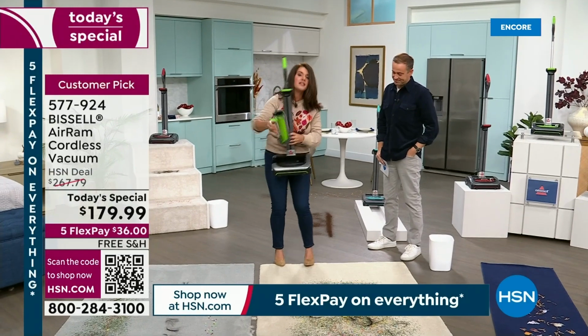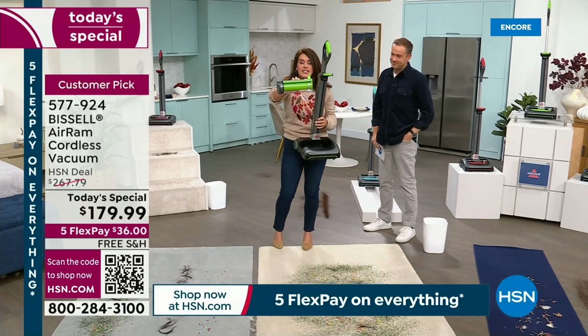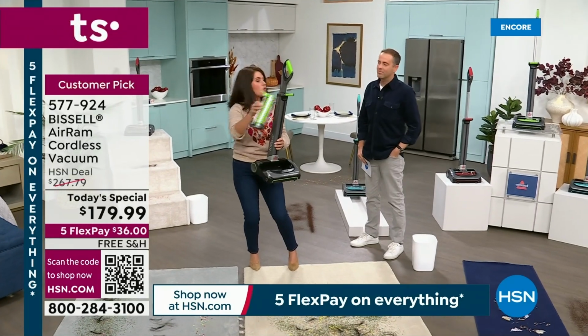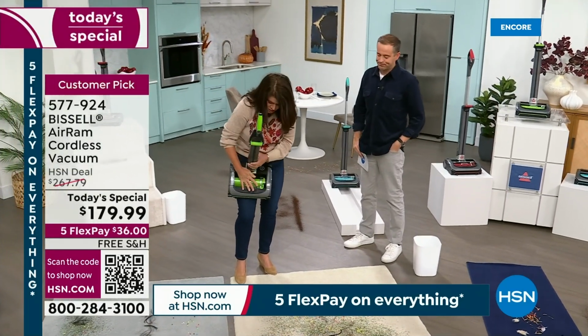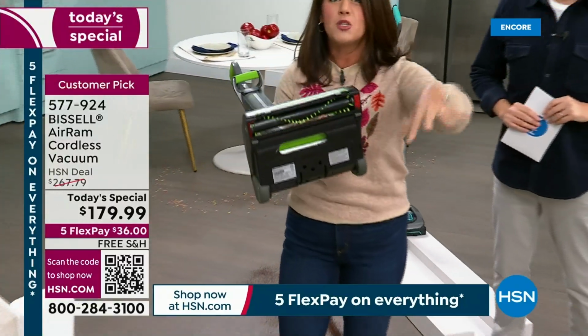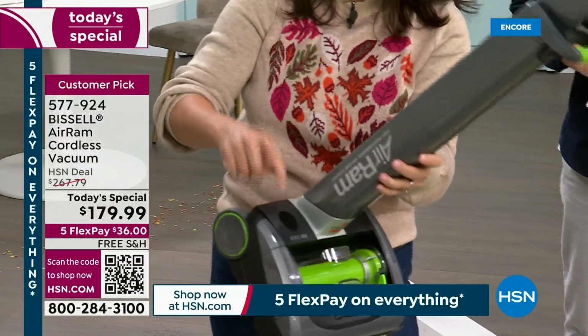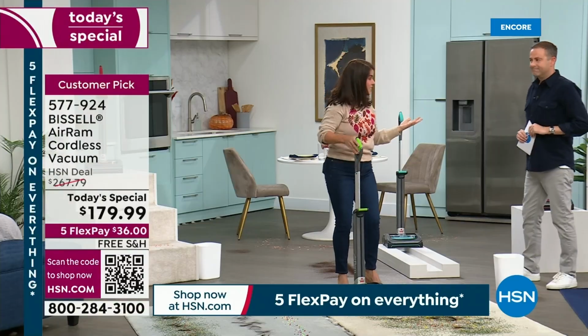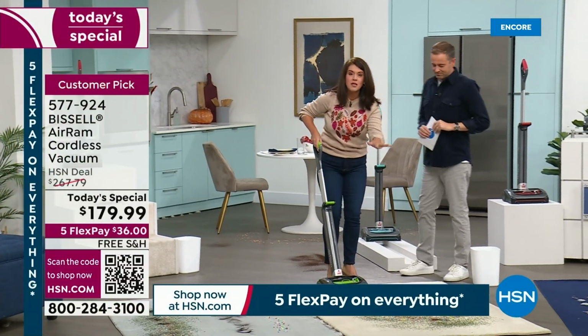Now, why do we love it? It starts with compression tank technology. This tank is going to hold more than any other corded vacuum that you have. True. And then underneath right here, it's all about this little suction squeegee, because it puts a seal wherever you're cleaning. That 22-volt lithium-ion battery is going to give you not 15, not 20, but 40 minutes of runtime.